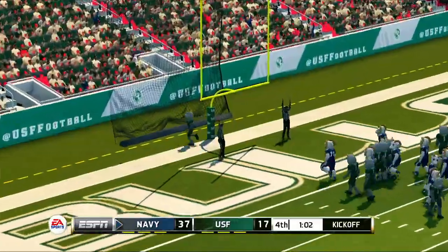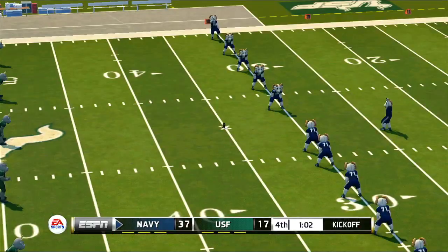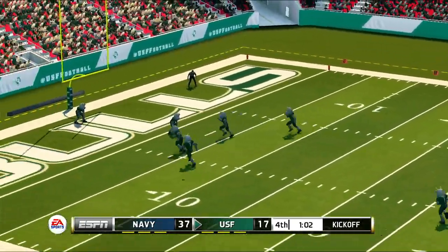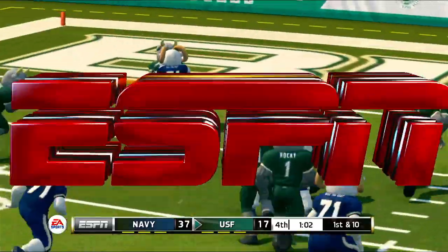And he hits the PAT. Navy, kick this one off. Excellent kick. And it goes into the end zone, down for a touchback.